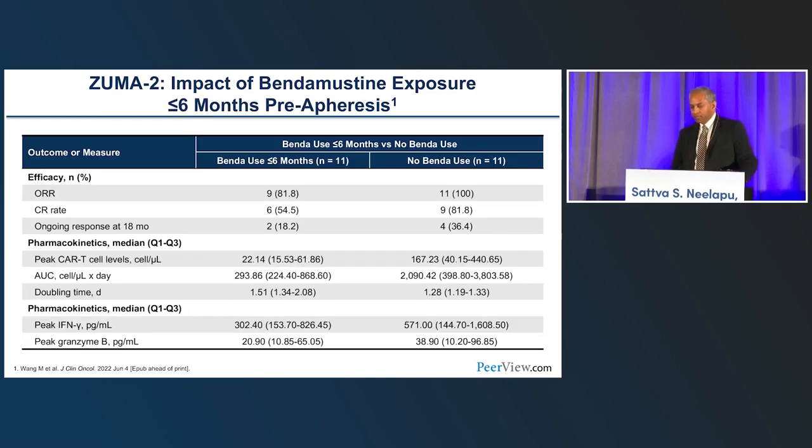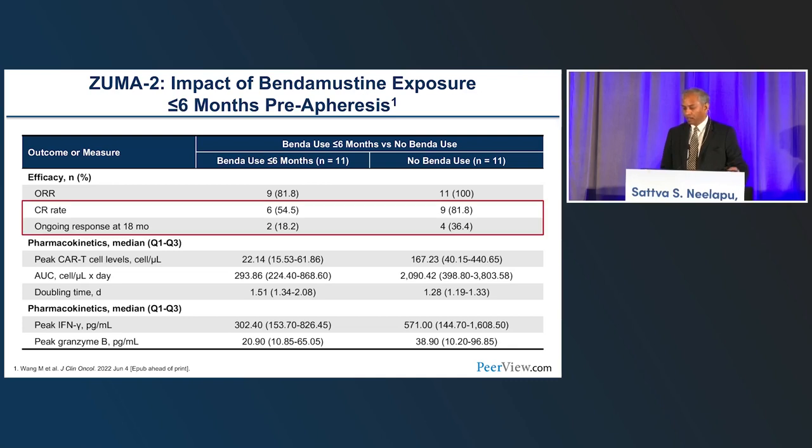Now, on the ZUMA-2 study, there was also analysis that was done to look at the impact of prior exposure to bendamustine, since bendamustine is commonly used as one of the first-line therapy options in mantle cell lymphoma. So if the patient had prior bendamustine exposure within 6 months of apheresis on the study, these patients had a lower chance of achieving a CR rate. You can see 55% versus patients who never were exposed to bendamustine. And this was based on a propensity score matching analysis. And a lower chance of ongoing response rate at 18% versus 36%.